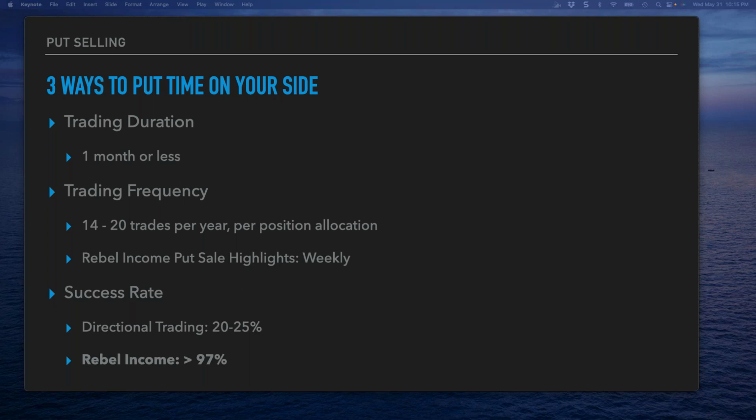Now think about this for a moment. If the reality is that the vast number of options expire worthless, and you can expect to be right about the direction that a stock is going to go only 20 to 25% of the time when you buy options under the best circumstances.